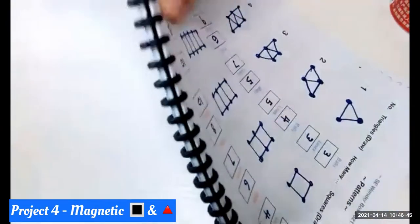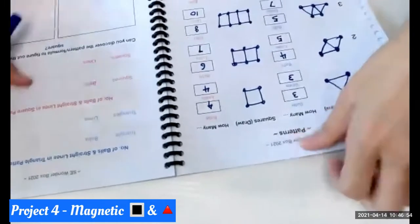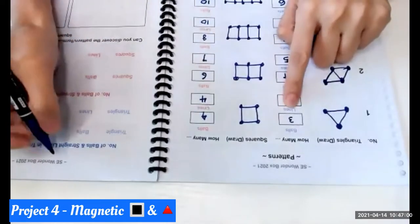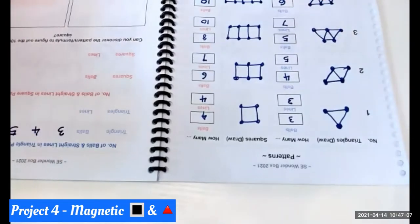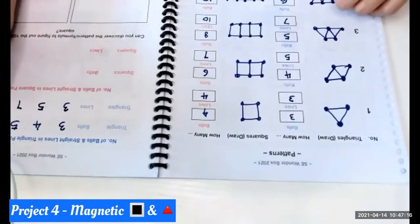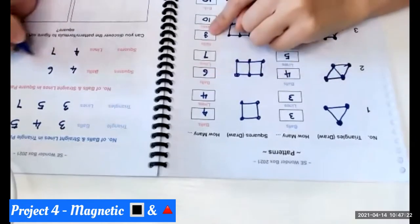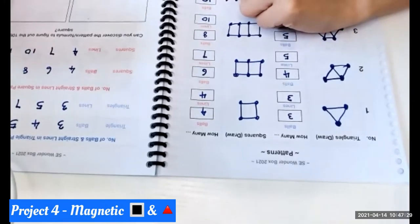Okay, so once you have finished filling it up on this page, you transfer to the next page. On page 12, you can see there are boxes to match. So you just write down accordingly. Three, four, five, six, seven. Then how many lines? 3, 5, 7, 9, 11.